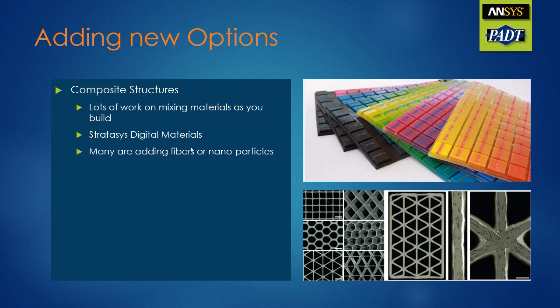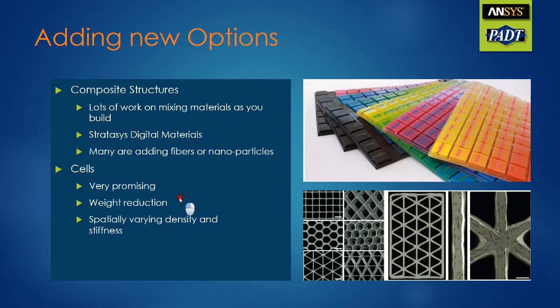We're also seeing people look at how to add fibers and nanoparticles into their material in order to get kind of a composite behavior. The other thing we're seeing more and more of is cells. So this is where we go ahead and we break these solids up into non-solid geometry. And we can get whatever shape we want, whatever stiffness we want using that. It's really promising. I mean, think honeybee combs. Think hexacores. I mean, in aerospace, we've used these flat hex cores for many, many years. Now I can have a freeform shape with these cores in them. So you get a lot of weight reduction. You can have the density and stiffness where you want it, and I'll talk about that a lot.